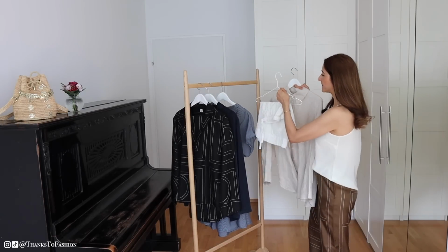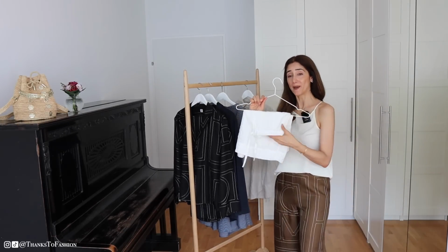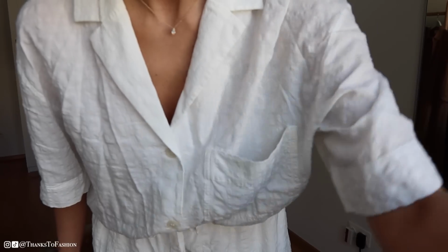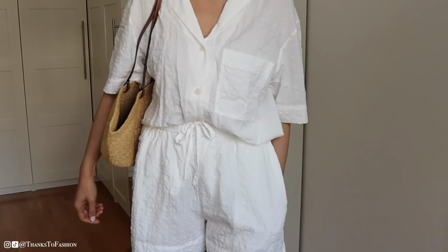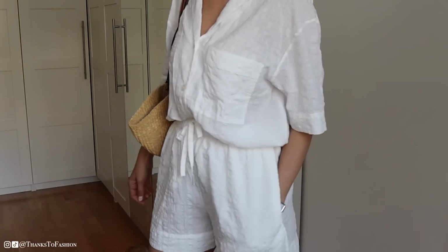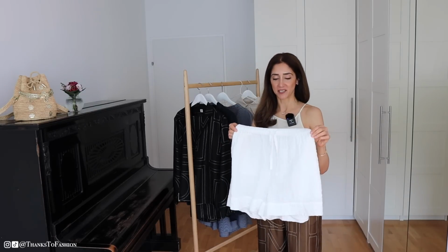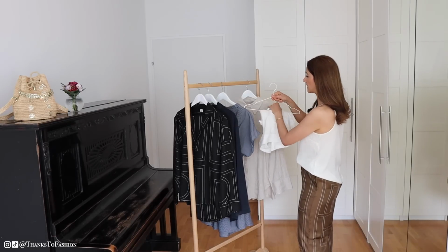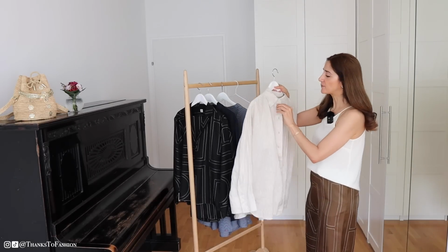Here we have another set. This one comes with a top as well, which looks amazing, but it's in the washing at the moment. It is again by COS. So comfortable. These are so comfortable. I really hope they are still available. I will link them down below. This one and the matching top, just so good. I really love them. And then this one is by H&M.